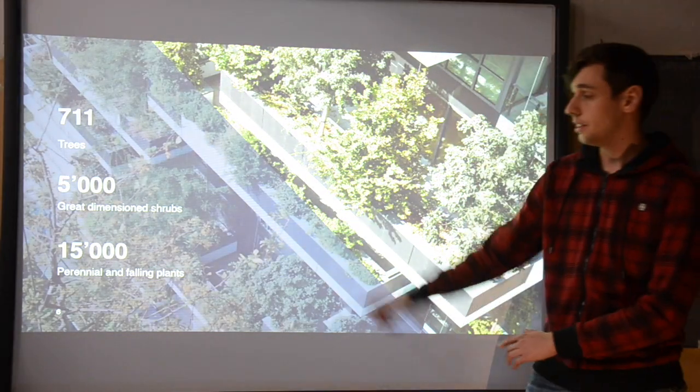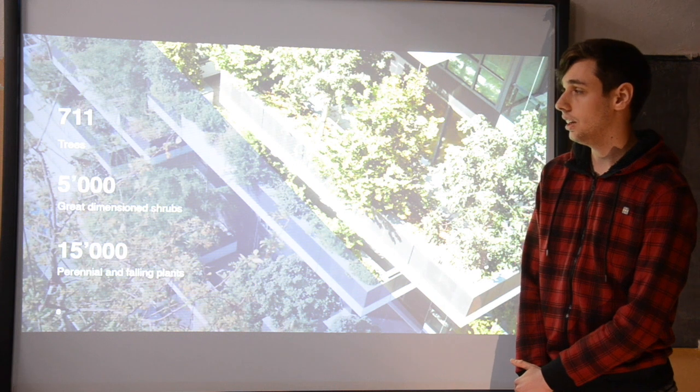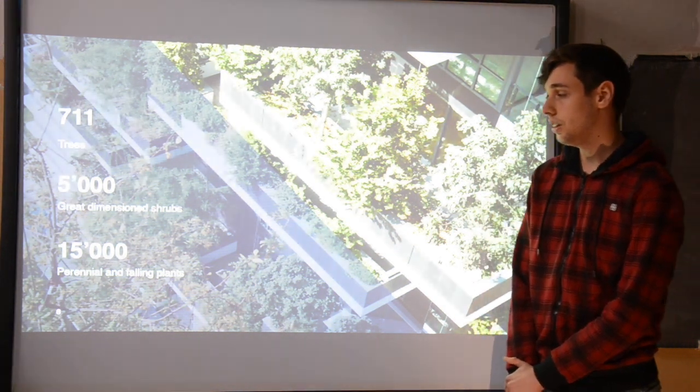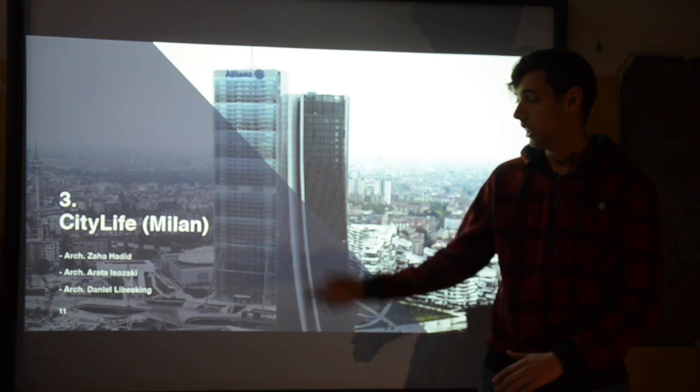In this slide there is some information about the characteristics of the greenery. There are 711 trees, 5,000 large shrubs, and 15,000 perennial and falling plants. Now it's the turn of Gabriele, who speaks about the city life of Milan.